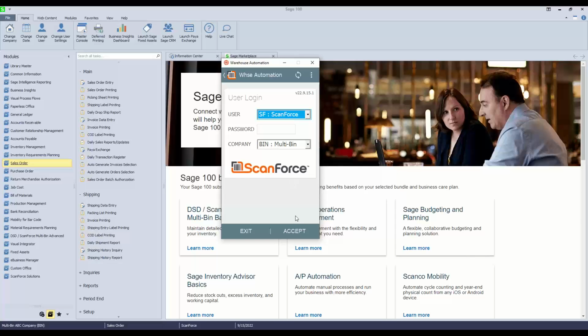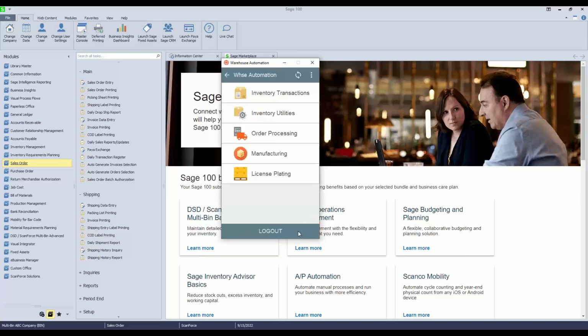But what you do is you log in. We get into those details in some of our other webinars, or you can contact us obviously to get into further details on this. But you log in with a user that controls permissions and also allows us to track who did what. And I'm going to hit accept here, and here's our main menu. So we have inventory, transactions, all the way down through manufacturing, and that new license plating menu option here.